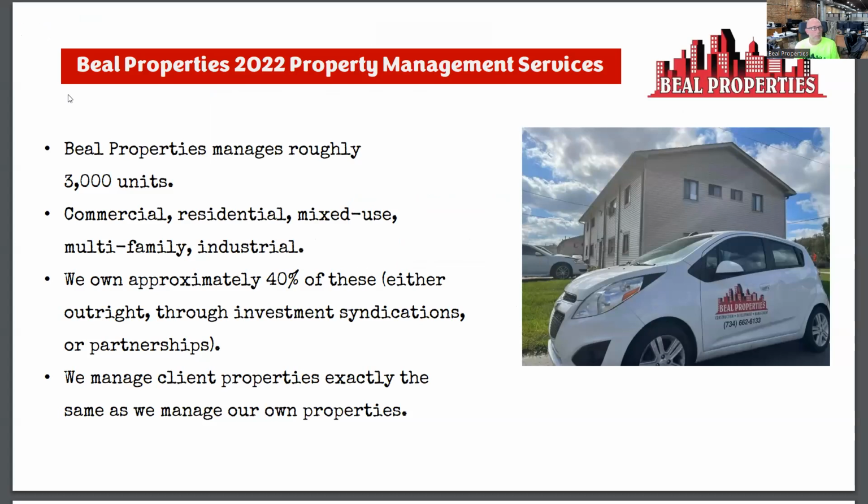At Beal Properties, we manage roughly 3,000 units in Michigan and dipping down into Toledo, Ohio. We cover the whole spectrum of different types of properties: commercial, residential, mixed use, multifamily, industrial. We own or co-own about 40% of that whole portfolio. So the key thing there is we are going to manage your property exactly the same way that we manage our properties. The same staff, the same systems, the same accounting, the same contractors. So you can just trust that we have skin in the game. Anything we do for your property is the exact same thing we would be doing for our own property.